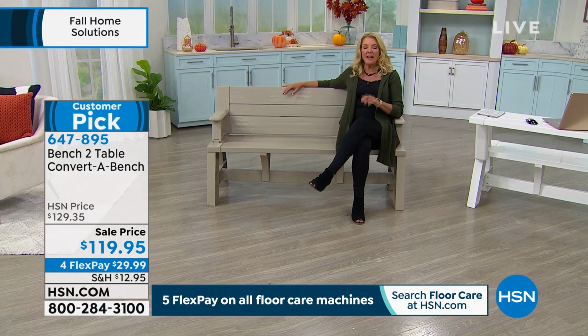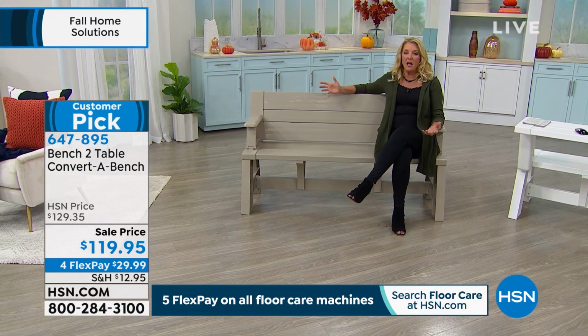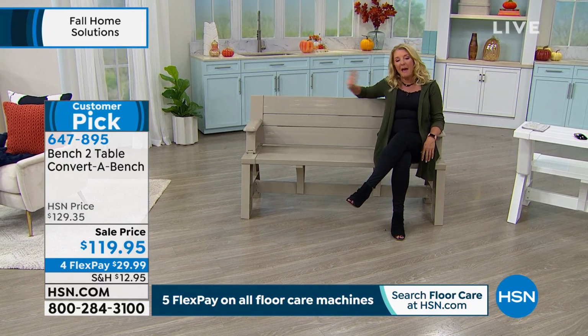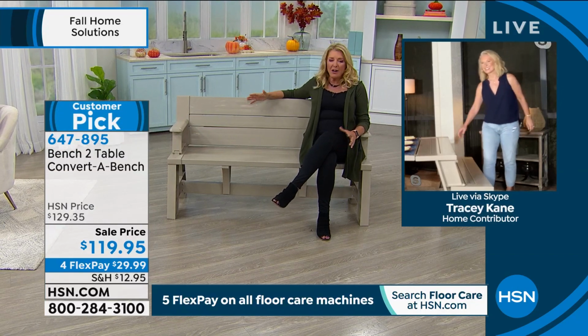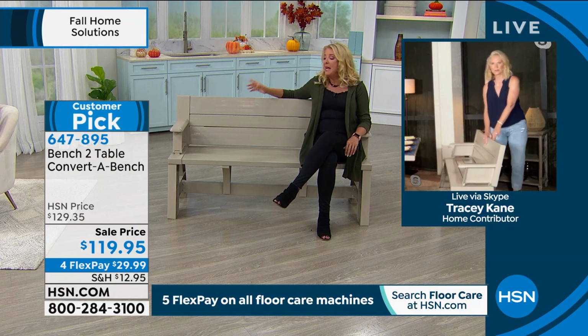So it's the porch, it's the deck, it's the lanai. Maybe you just don't have a big budget for a lot of furniture outside, but you want to make the space really comfortable. Maybe you want to put this under a tree in the back of your house and have a beautiful bench to sit on. There's a lot of those iron benches that are really uncomfortable and really heavy and nobody ever wants to spend time on them. And then there's this.